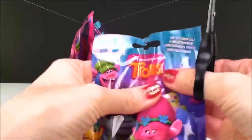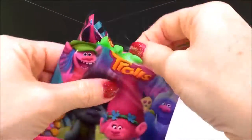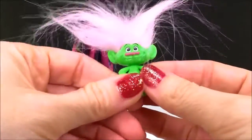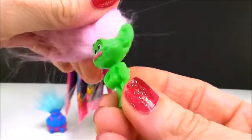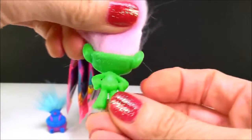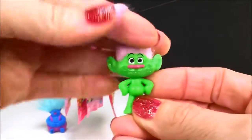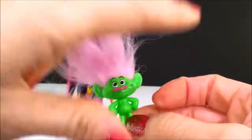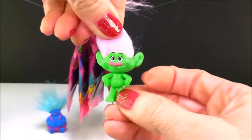These ones feel almost smaller than the first two series. Let's see who we have. Oh, look at this. Oh, he's stuck in the bag. There we go. Look at that. He looks like Guy Diamond. He's all glittery and shiny and quite naked. Oh my gosh, he's so cute. Look at that. He's so shiny. I guess he's another glitter troll. Oh my gosh, I'm so excited. I'm loving this. Yay!